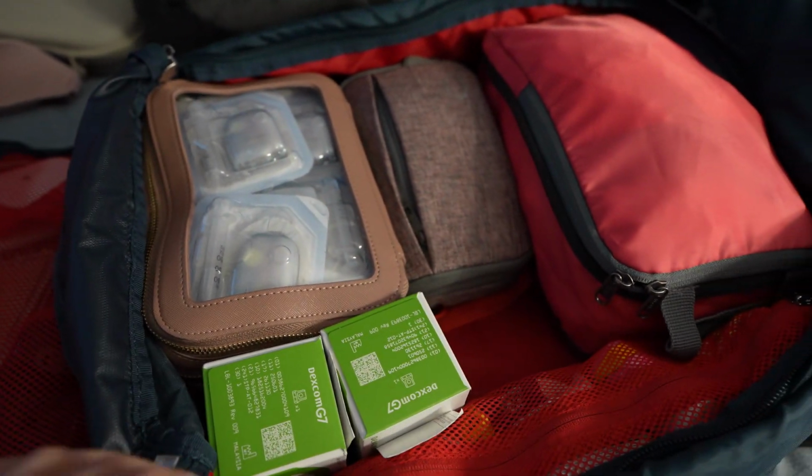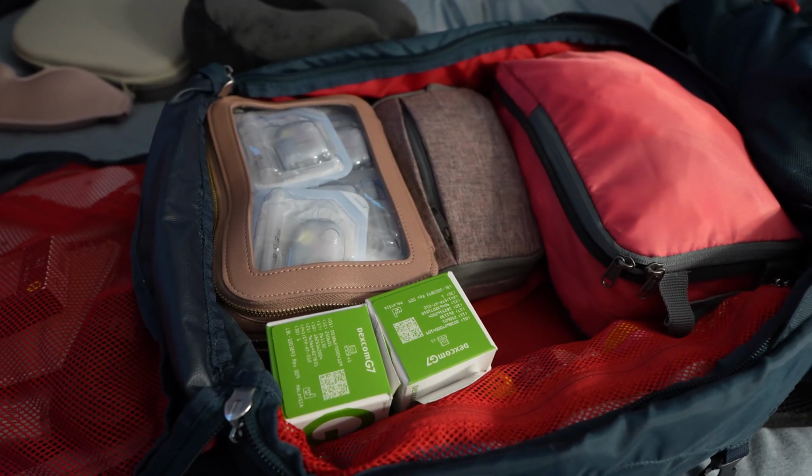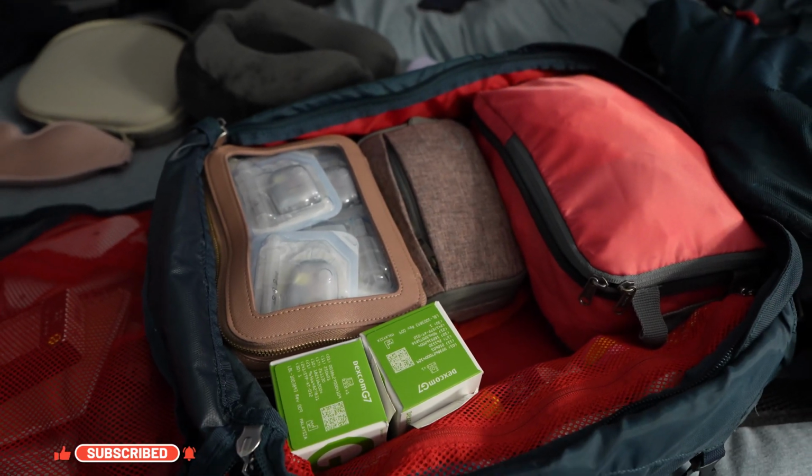So once we get all of that packed, we'll show you on the day we leave what that looks like. But we won't pack insulin until we're ready to go, because that needs to stay cold.